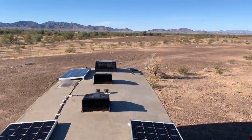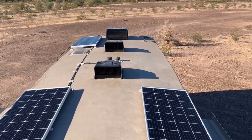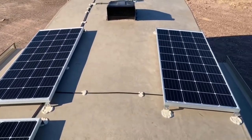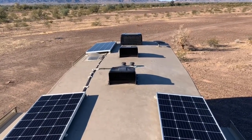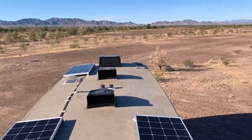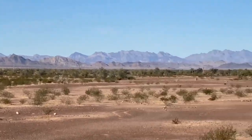So I thought I'd give you a little view from the top of the rig. Since I just got the solar installed, take a gander at what 680 watts of solar looks like. They can tilt them, but I don't think I'm gonna need to tilt them. I got the tilt brackets to put on here if you wanna draw more amps in. But at 9 o'clock in the morning, like I said, I was pulling in 14 amps at 9 a.m. That's probably a lot more now. Gorgeous mountains.